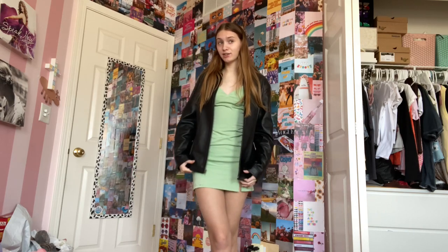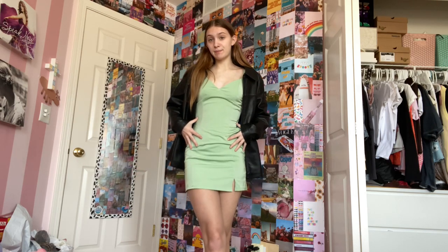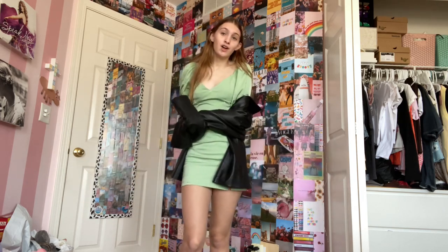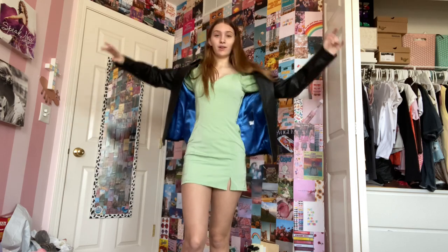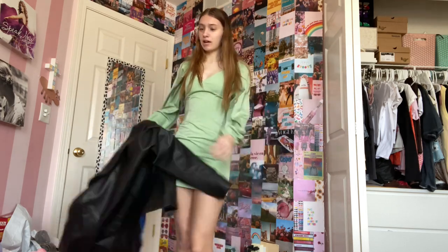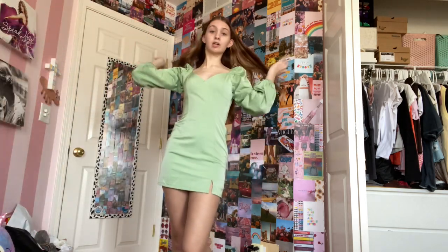You don't have to wear this just for a birthday. You could wear this out to dinner, to a party, whatever, something like that. This dress is from PacSun, and this jacket is my mom's, so I have no clue. It's kind of old, but I think it looks fabulous. And then you can take your jacket off, give it to the person that hangs up the coats, and then you're just looking stunning.